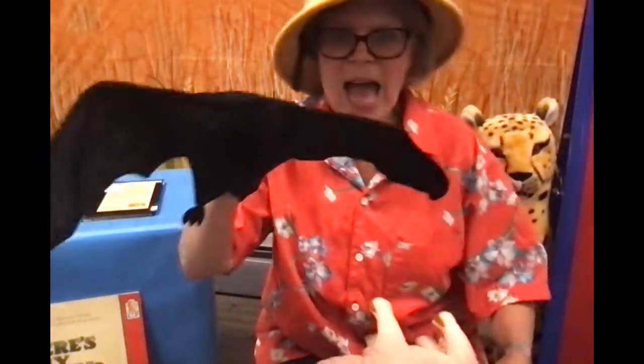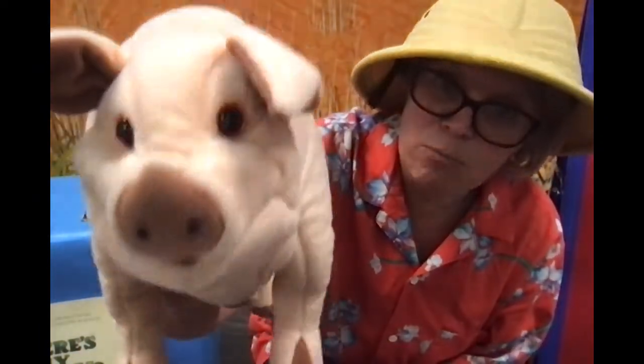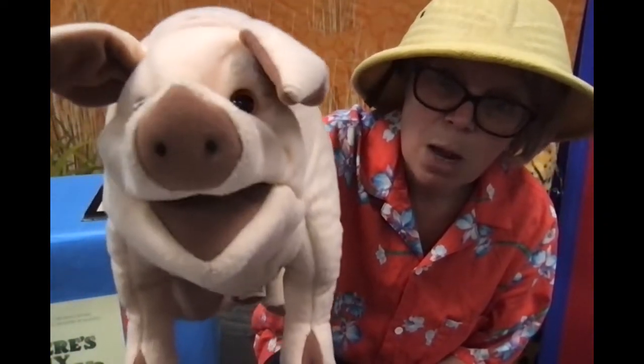Black bat, what do you see? I see a... Oh, it's a pig. And what color is my pig? Pink. Yeah, he's a pink pig. I see a pink pig looking at me. Pink pig, what do you see? I see children looking at me. That's what I see. The end.